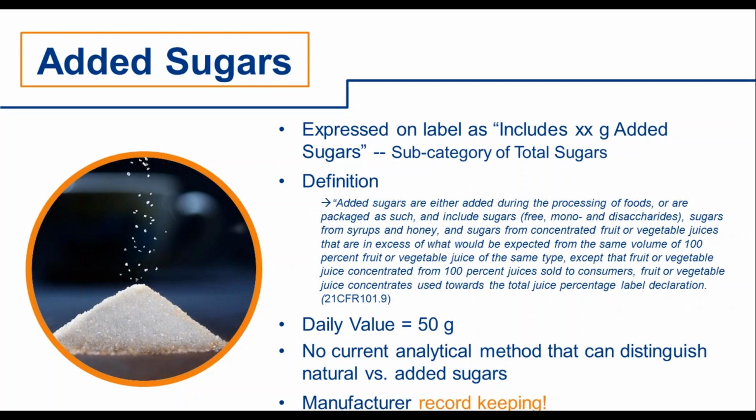The FDA has determined that it's difficult to stay within the caloric intake you're supposed to have if you're consuming more added sugars. Basically, if you're consuming them in excess, it's a lot tougher to meet your dietary fiber needs, your vitamin needs, your mineral needs. You can see the definition up there. Added sugars are anything added to your product in processing, like honey, syrups, anything that's not naturally occurring.